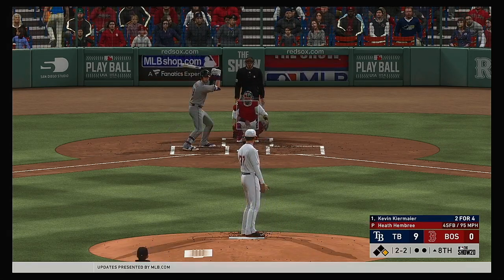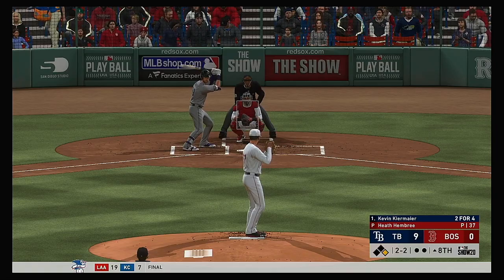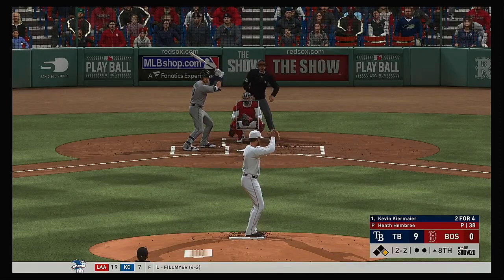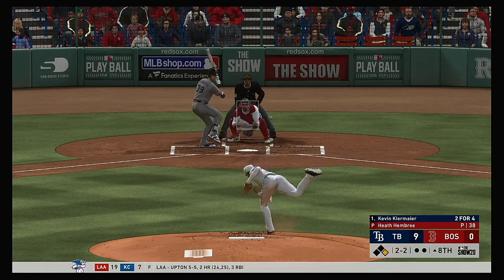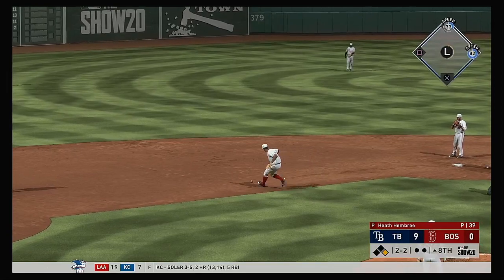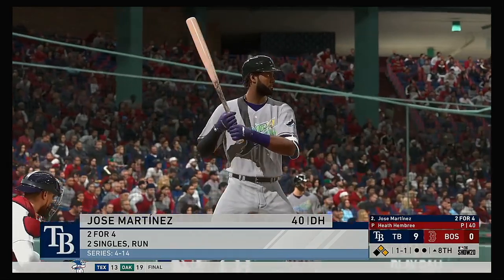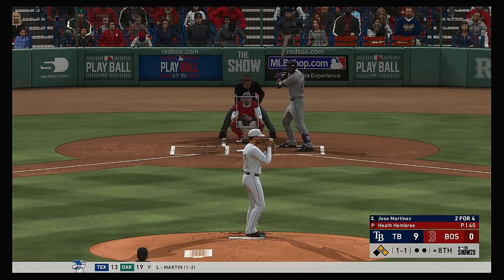And he fouls this one off. Here now the 2-2. And this is hit hard to the right side. Foul. Another 2-2 offering. Ground ball sent back up the middle. Oh, and he can't come up with it. So following the error, it's now runners at first and second. And standing in is the DH, Jose Martinez.